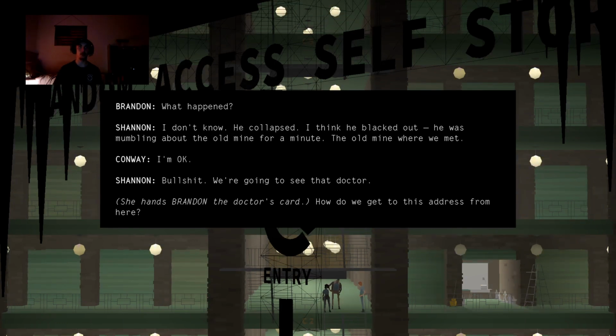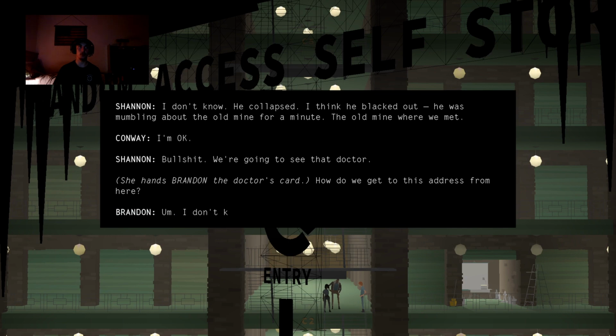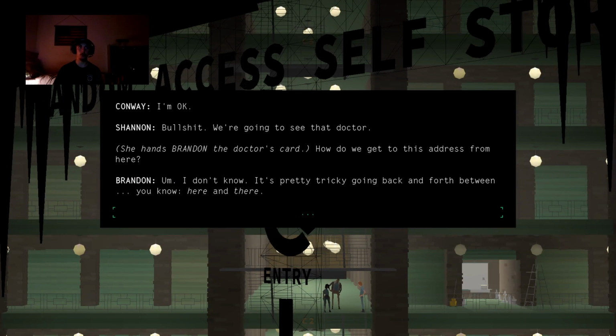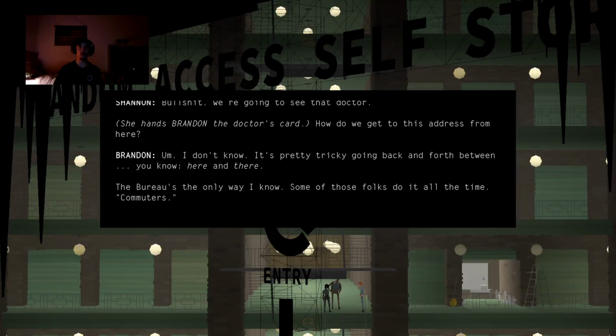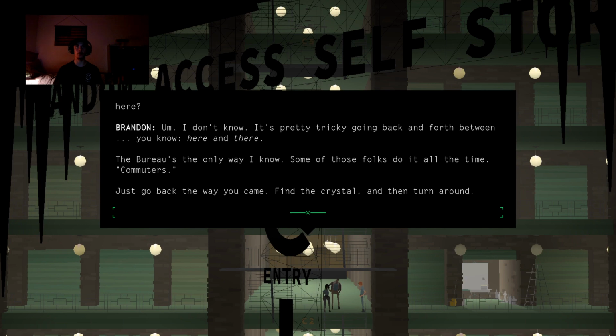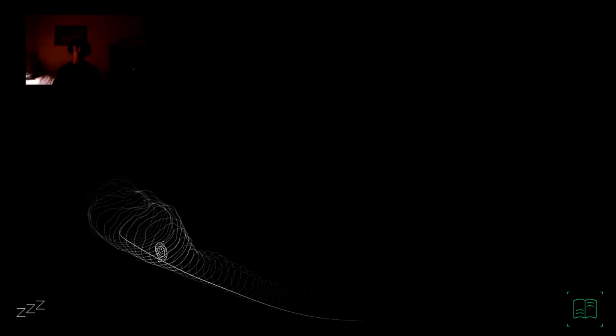She hands Brandon the doctor's card. How do we get to this address from here? Brandon, I don't know. Pretty tricky. Going back and forth between here and there. The bureau's the only way I know. Folks do it all the time. Commuters. Just go back the way you came. Find the crystal and turn around. So go back the way I came, find the crystal and turn around.